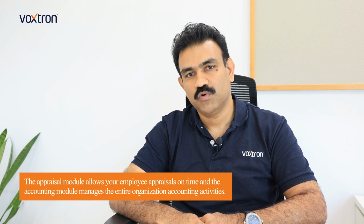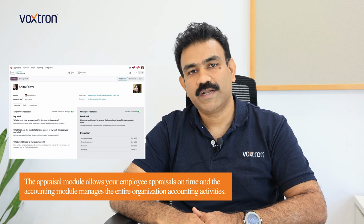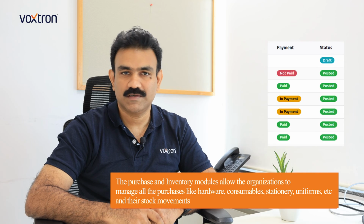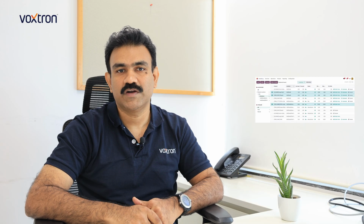The organizations will have a backend office team also, whose appraisal may be on a defined period, say 6 months or yearly. So the appraisal module takes care of all your appraisal activities. Also, it takes care of the salary revision practices for your employees on contract. The purchase module allows you to purchase all your consumables, hardware, uniforms, gloves, etc. All the purchases of the company will be managed through the purchase module, and the inventory module will help you to manage your inventories on time.